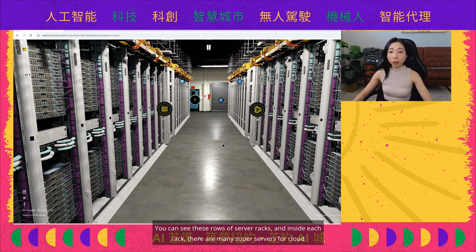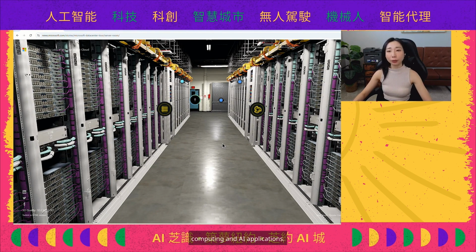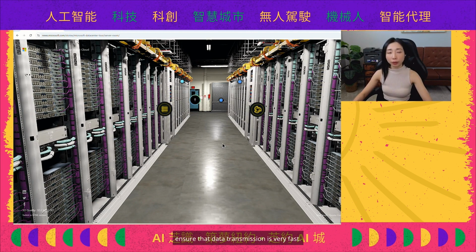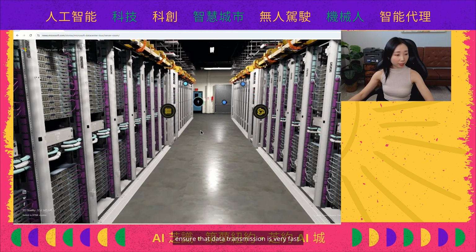You can see these rows of server racks. And inside each rack, there are many super servers for cloud computing and AI applications. You can imagine this as a digital library with thousands and thousands, tens of thousands of pieces of data. These are supporting global operations, and each server is connected to a high-speed fiber optic network to ensure that data transmission is very fast.